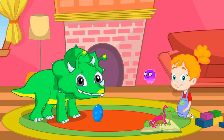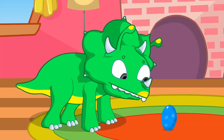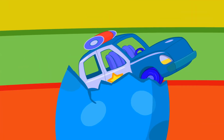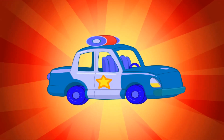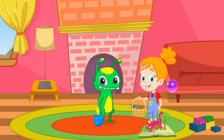Do you think it's a dinosaur egg? No, Groovy, it's an Easter egg. The Easter Bunny has hidden surprise eggs. Wow, a police car. The Easter egg hunt has started. Let's find all of them.